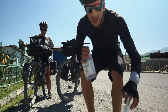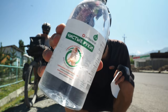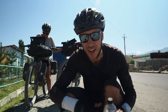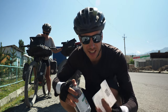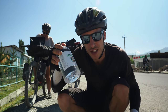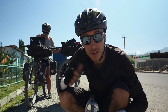Since we expect this loop to take us about a week, we've also stocked up on alcohol. We bought this from a little shop chain in Kyrgyzstan called the Neyman or Hema. It's supposed to be about 217 soms. It's a liter of ethyl alcohol at 80%, so hopefully this works for the fire in the alcohol stove that we use. We've stocked up on food, ready to go.